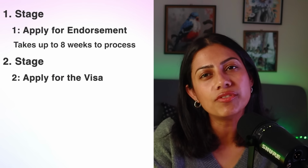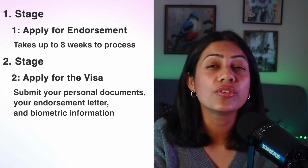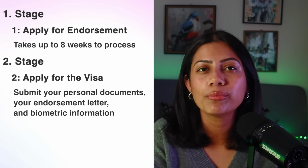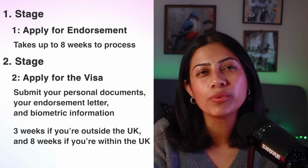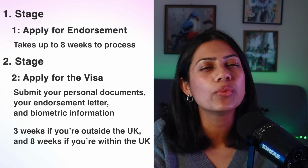Now, once you've received your endorsement, you can move on to the visa application. This step involves submitting your personal documents, your endorsement letter, and your biometric information. The visa application itself will take about 3 weeks to process if you're outside the UK and 8 weeks if you're applying within the UK.